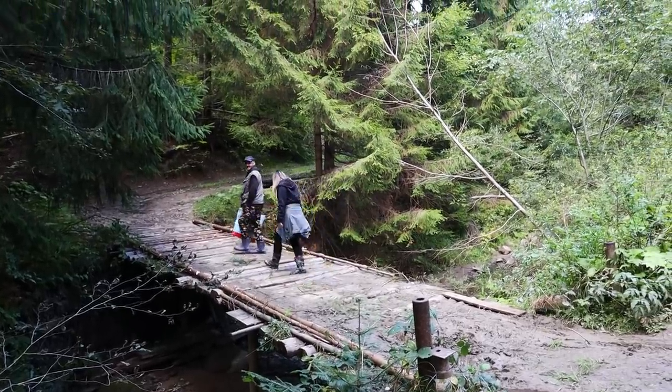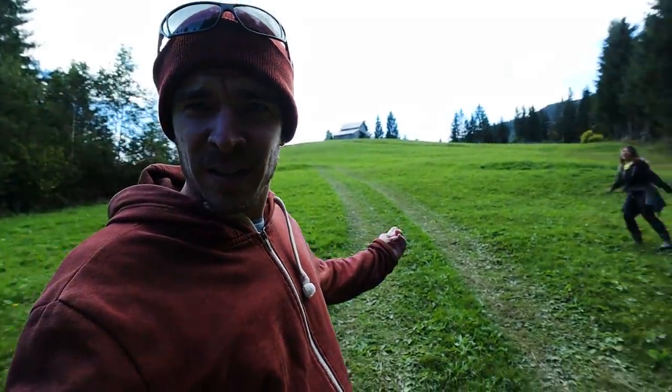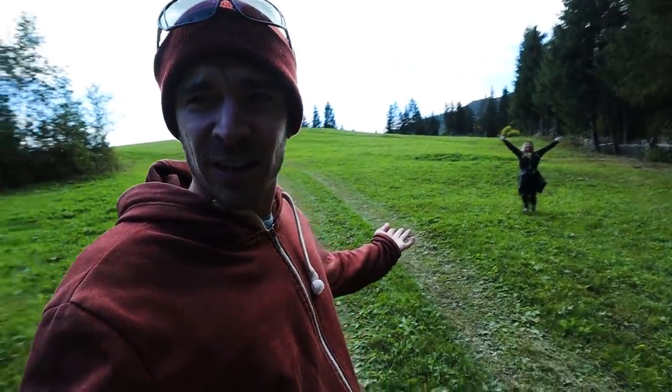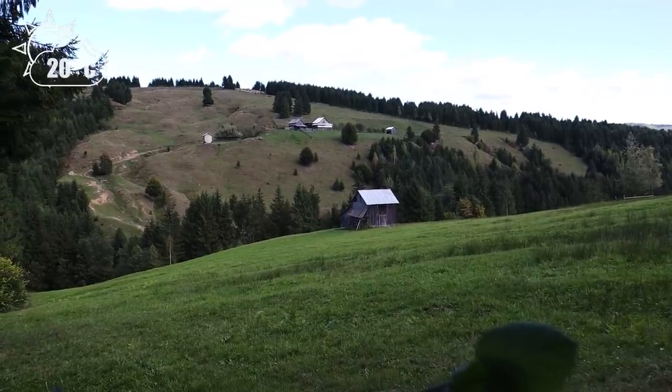All right, check this out, guys. We're going mushroom picking. I think the word is foraging. Look at this beautiful hill here. Ivana's frolicking already. I think we'll go find some wild mushrooms, and then we'll cook them and eat them for dinner. What could be better than that? Foraging in the Romanian countryside.